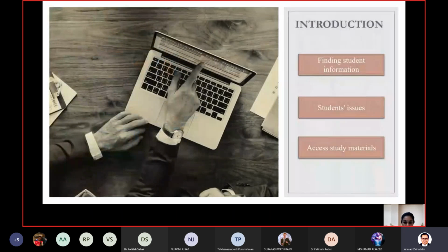Okay, next about the introduction. From the introduction you can see the aim of this project is to find student information, searching notices, libraries, books, and bringing complaints from the students.